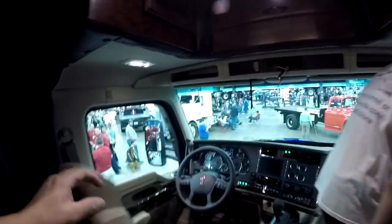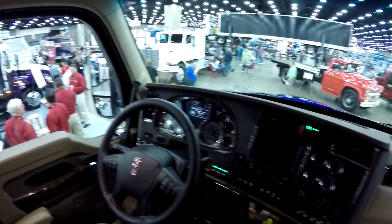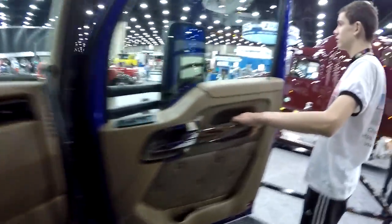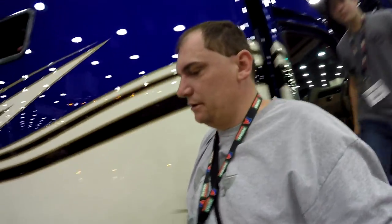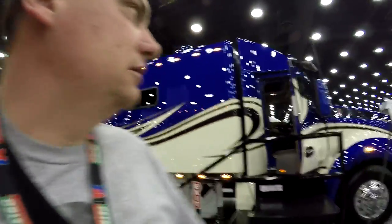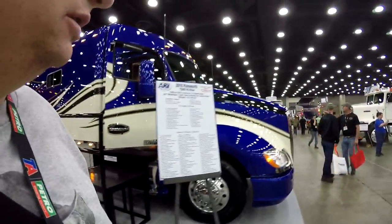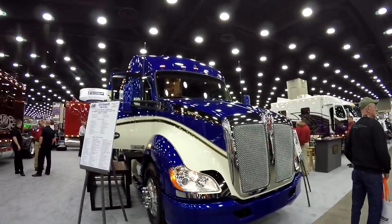But yeah, that's what a Kenworth looks like. Kenworth is always different. I like the way they got this design though. I just wouldn't like the automatic. But other than that, let's climb out here and let's take a look at this bad boy from the outside. Let's take a look at this Kenworth from the outside. It's nice, nice color. Just a regular front end, like you would see on a Kenworth normally. But the cab is very nice.